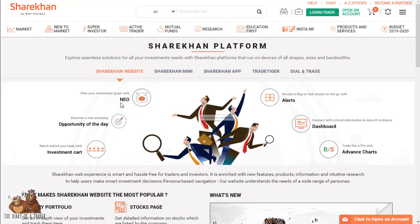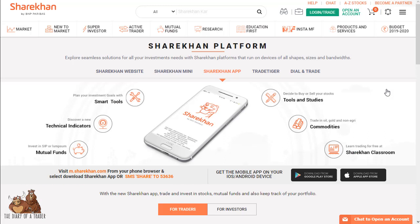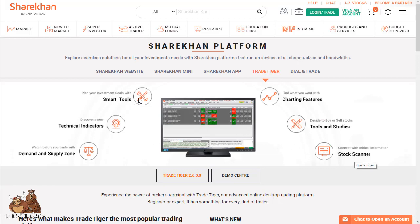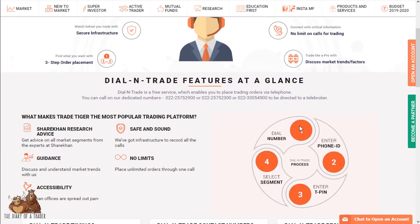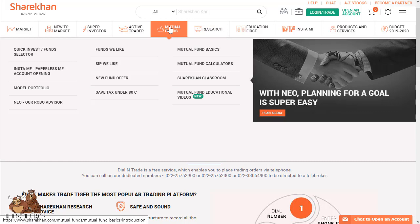You can see that they do have several different trading platforms. The Sharekhan website, it's your basic kind of just plug and play type of thing off their website itself. It's online. Obviously, you can access it anywhere. They have the mini website, so it's a low bandwidth type of website, perhaps for mobile trading, tablet trading, or if you're on metered internet access. The app here is your basic telephone app. You just put your iPhone or your Android, and then the Trade Tiger, of course, is their major platform. They're kind of like top end platform. It gives you all the charting features you would expect, stock scanners, technical indicators, those type of things. And then there's dial and trade, which you can call and enter your trade. Think of it more or less as a broker assisted trading situation.